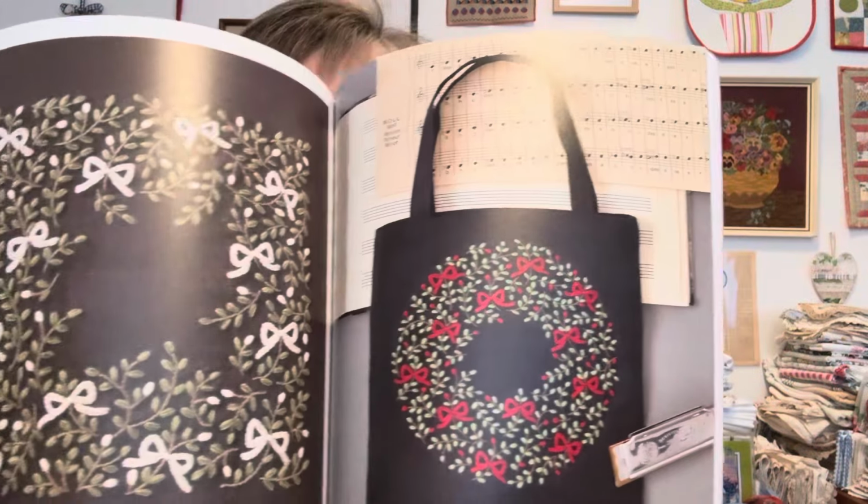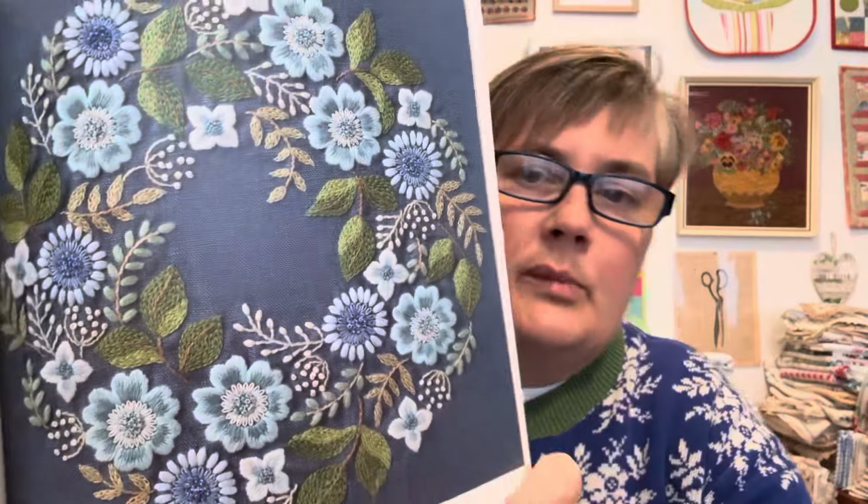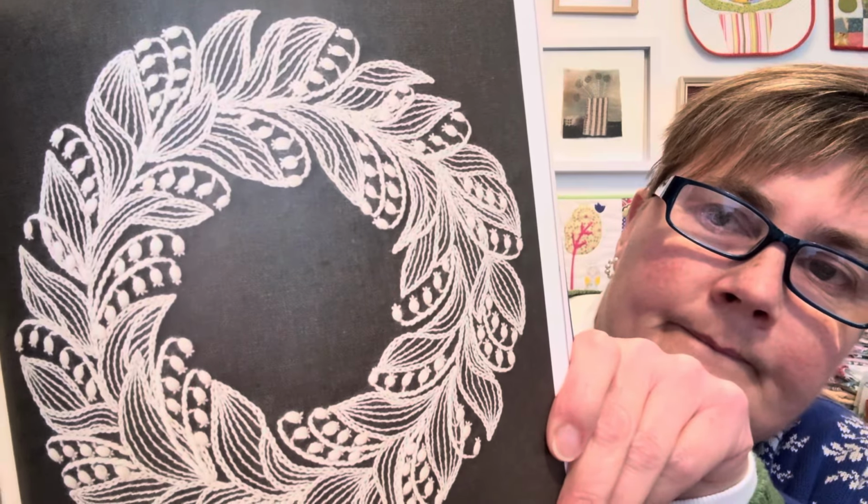Gorgeous bag. Just do the whole thing. There was one with the lavender. Oh, the blue's nice too. Actually, the blue's done in a hoop on the back cover, which is lovely. There was one I found in here. That one looks lovely on the wee purse, doesn't it? Where was the particular one? That was the Lily of the Valley. Gorgeous.